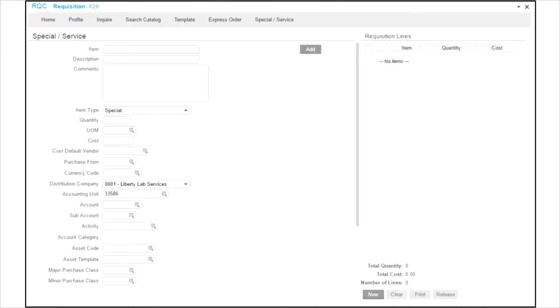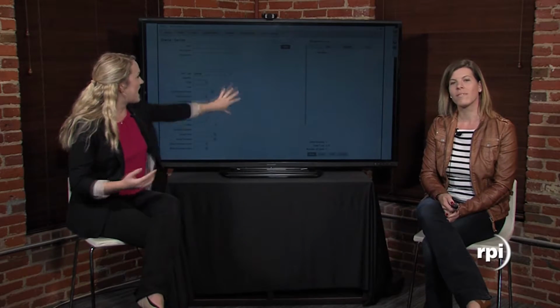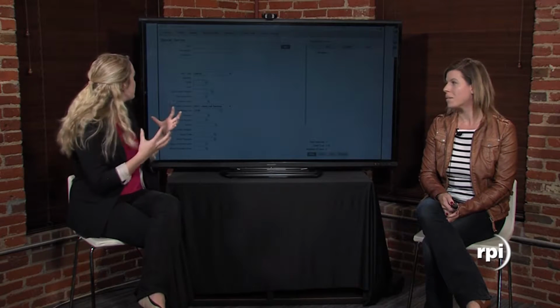But as you can see, it's very easy to use. It's a little easier than RQ10. More user-friendly as we've gone over. And you've got your shopping cart over on the right-hand side over there. And so it's very nice, and it's nice and robust, and you've got a lot of options.